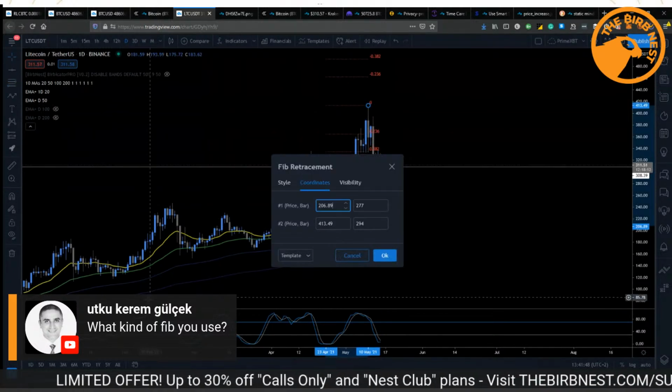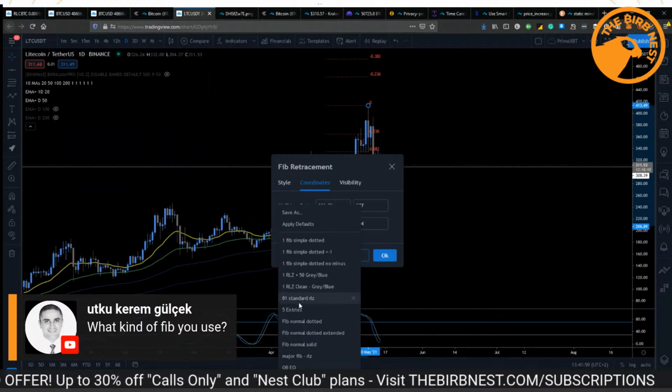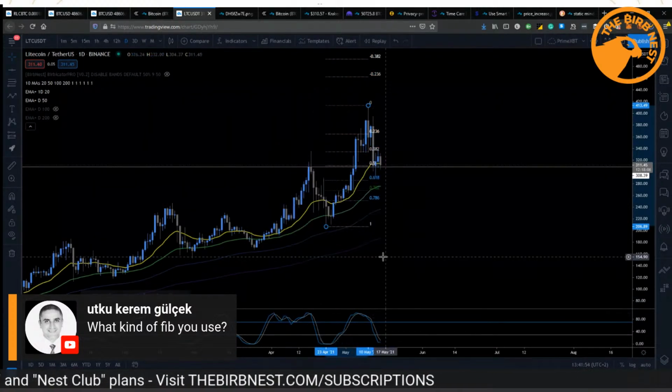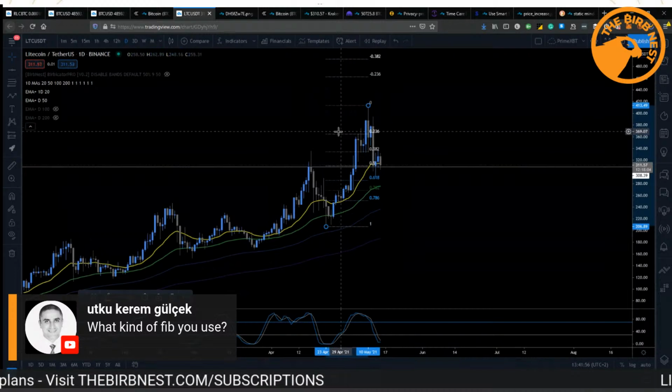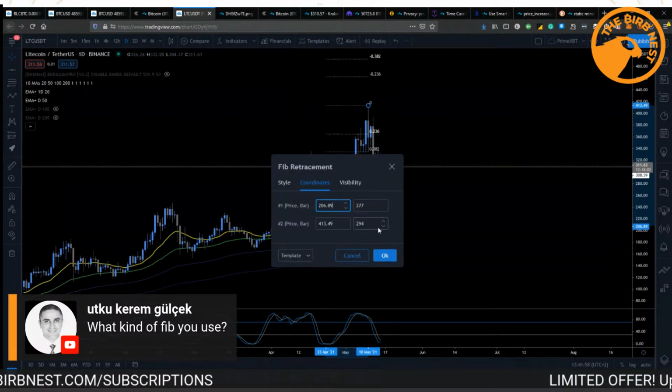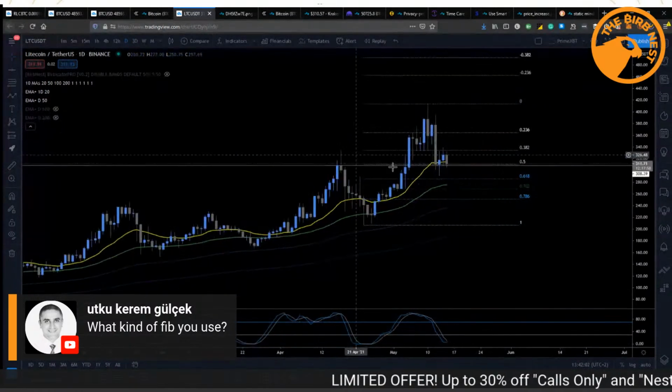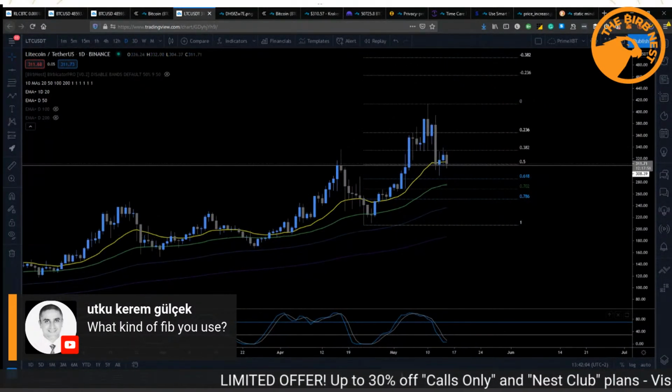Yeah, so it's actually testing the 50 quite perfectly right here, which is a very good level. The 50% is definitely a very interesting level. And on the daily, we have the stochastics RSI below 20.